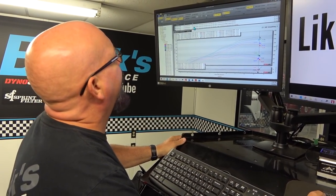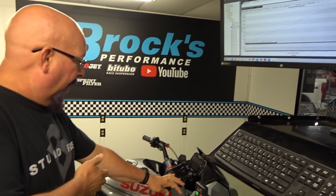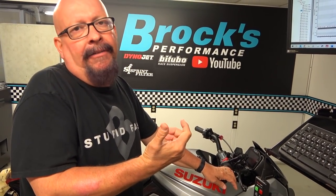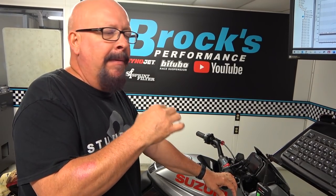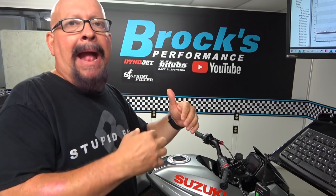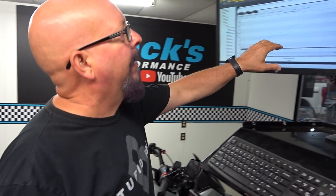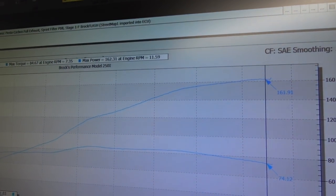So right now, we've got the bike back in the configuration that it's going to go back to Jeff. The Power Commander's off the bike. He said he really doesn't need one. So it's got the ECU flash, no Power Commander, and the Sprint filter, Pentacarbon, with our mapping inside the ECU to put all that together. So really, you're looking at this dyno chart, previously 162.